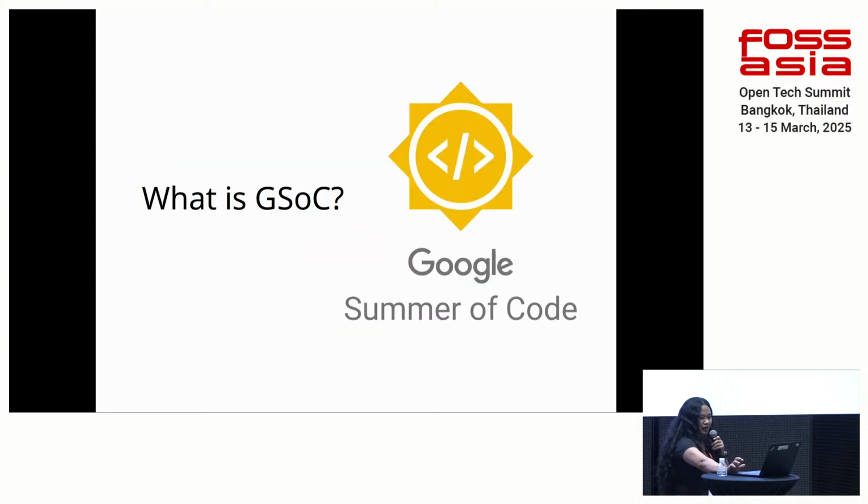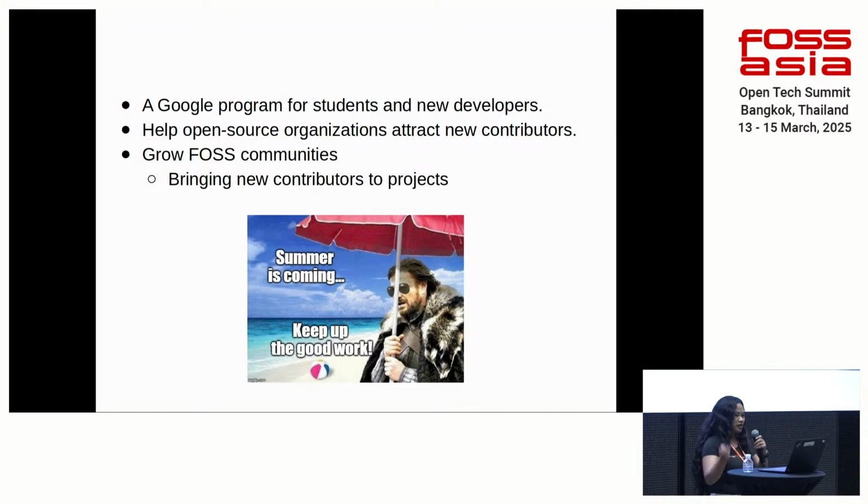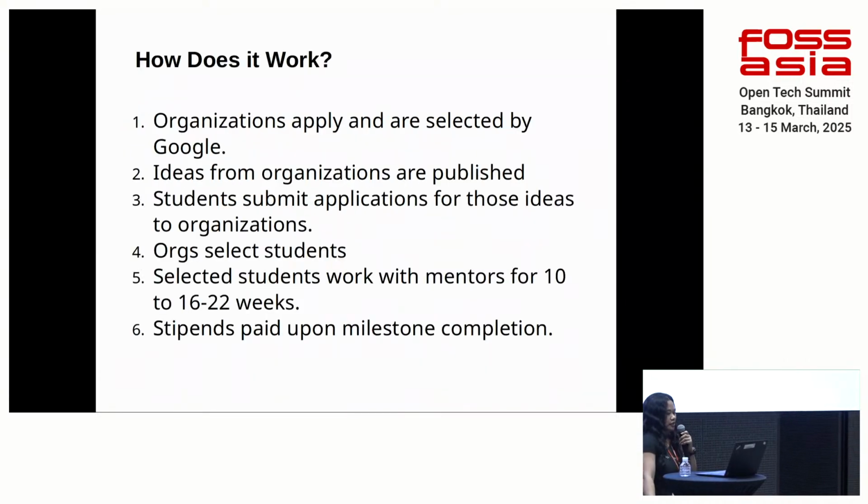So what is GSoC? I'm sure most of the people here know what GSoC is. It's basically a global program for students or new developers who want to contribute to open source. It also helps open source organizations attract new contributors every year. The aim is to grow the FOSS community and bring new contributors to open source projects. And it always happens in the summer. So how does it work?